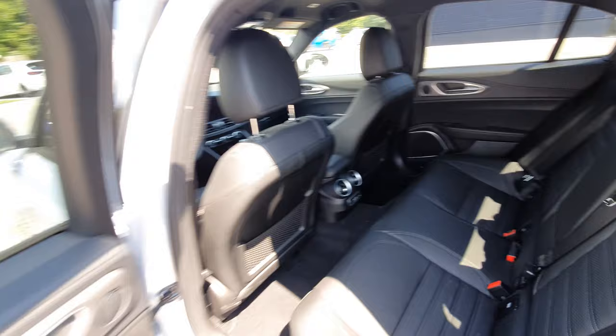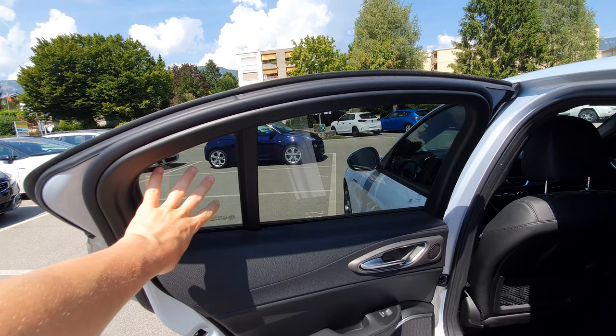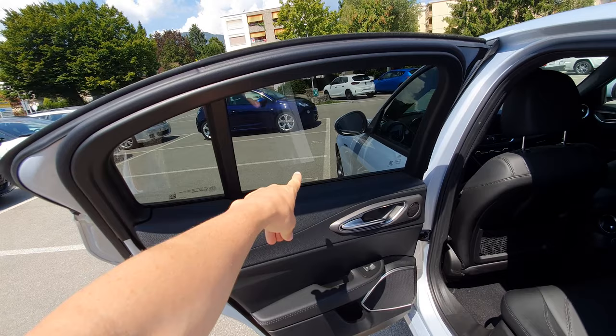Going forward to the doors, we have a very long door. It's very similar to the BMW 3 Series, for example. Here is the fixed window, and this one you can fold all the way down. You can fold this window, so that's great.